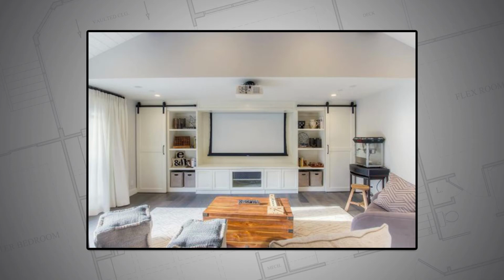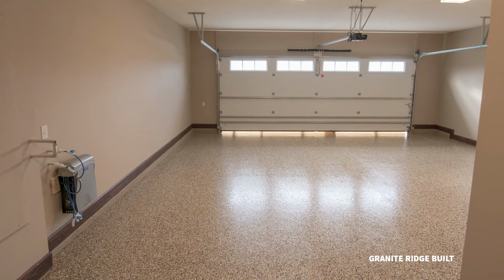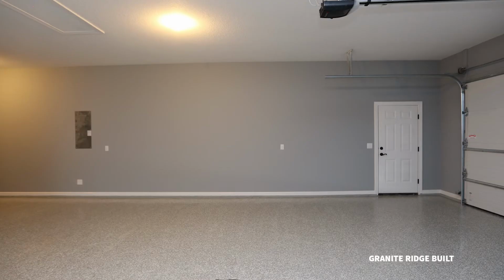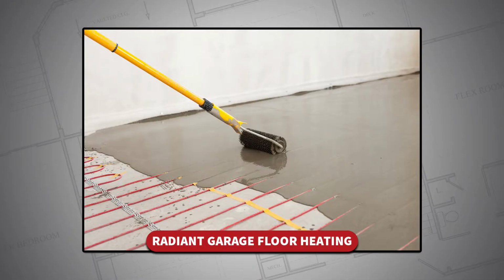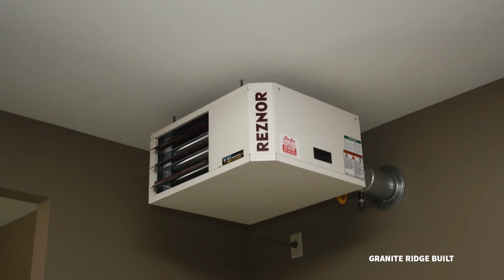Let's talk about floors. Absolutely. We do a lot of garage floor coatings right now for several reasons. It really dresses up the garage and gives it a more finished look. Now, of course, you want to be comfortable. We live in Indiana, so there are going to be cold months, so heating and cooling this space too. We've seen people do different things with radiant heat in the garage floor. There are of course space heaters. There are just different ways of creating that comfortable environment out there.